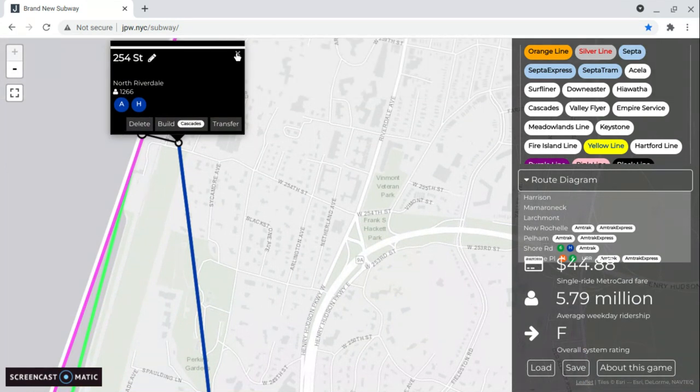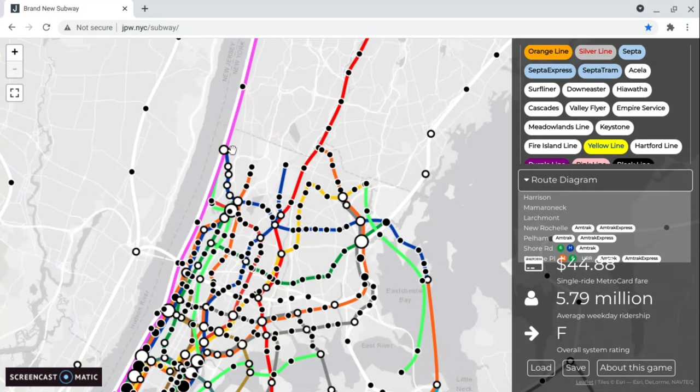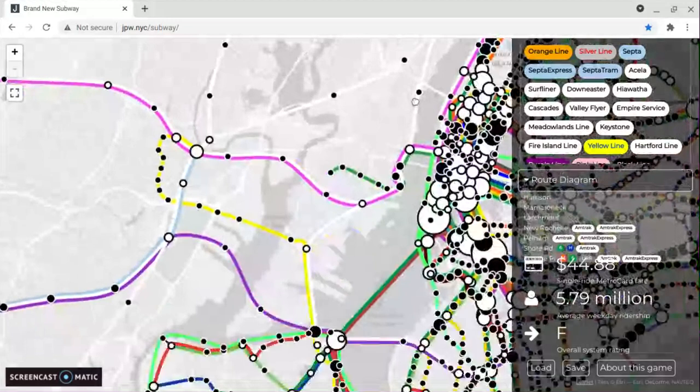And then here is going to be the Amtrak connection to the Ferry Route 9, the Steam Railroad, the Acela, and the Valley Flyer. The Steam Railroad was extended to Schenectady, and the Acela now makes local stops.